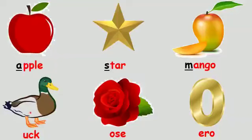Now, what picture is this? It's a duck. Very good. So, which letter is the starting sound? Which letter will come over here? Yes, D, duck, D. Yes, very good. D-U-C-K, duck.